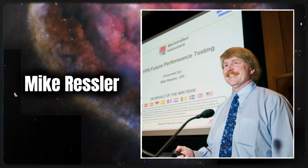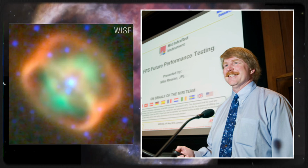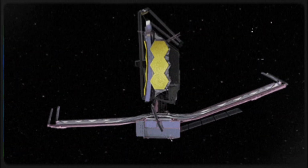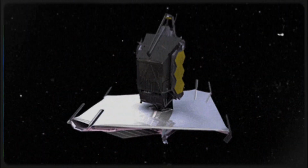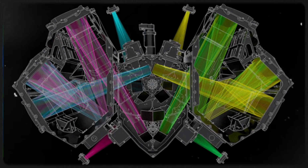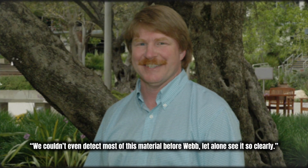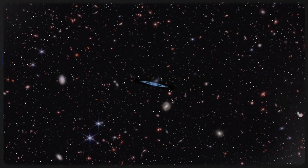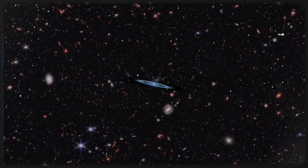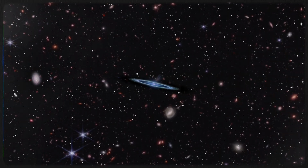Mike Ressler, a lead scientist on the Webb team, discovered the dusty rings of NGC 1514 back in 2010 using data from NASA's WISE mission. But even then, the image was just a whisper compared to what Webb can now reveal. With the mid-infrared instrument, MIRI, Webb delivers clarity unlike anything seen before. As Ressler said, we couldn't even detect most of this material before Webb, let alone see it so clearly. Now that clarity gives scientists a chance to study the violent, chaotic, and beautiful end stages of a star's life in detail, and gives us all a chance to marvel at the universe's artistry.